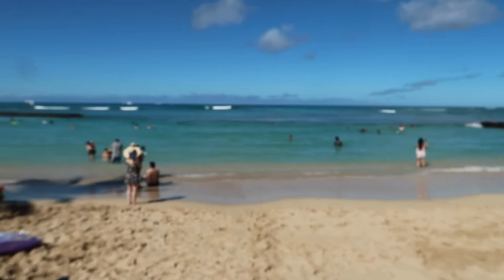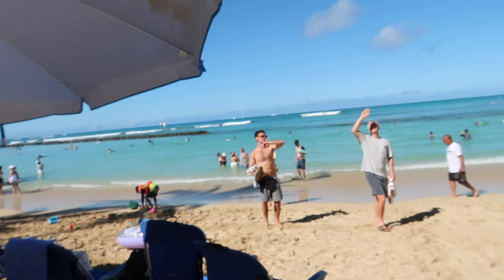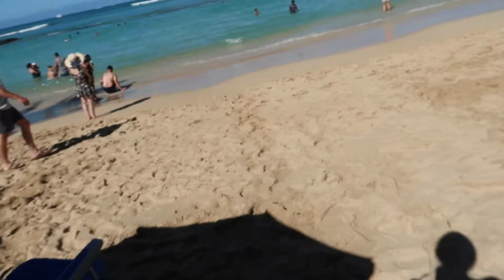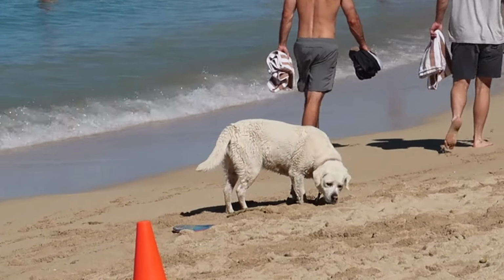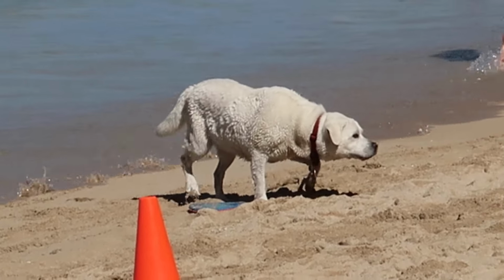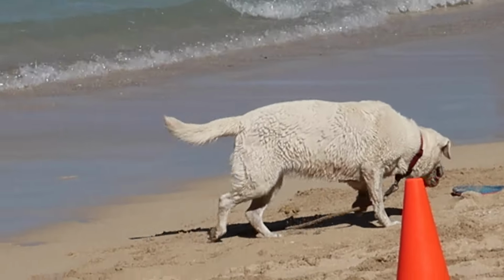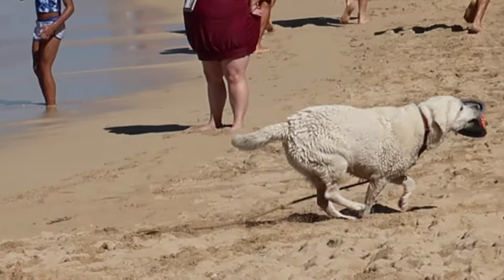We made it to the beach and Dad's watching us from the bench, and we're gonna go swimming in this little pool area. There's a dog over there that loves playing in the water. Hello doggy. Look how cute he is. Oh my goodness. What is he looking for? I have no idea. Oh, he found his toy. Oh, and he's running.